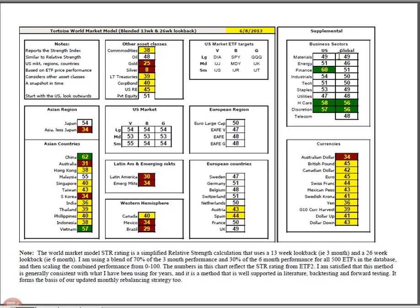In the comparison of the U.S. versus global business sectors, the U.S. is ahead or tied with all of the globals, with the exception of utilities, and there is strength in the U.S. and globally with financials, healthcare, and discretionary.